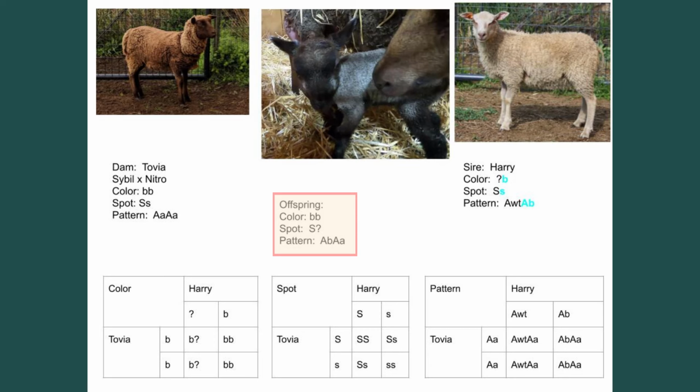The Catmugget ram, so he is Catmugget and he carries no pattern because of his mother being homozygous for no pattern. We don't know if he's carrying spots for sure. Can't really tell based on what we have here. He could be homozygous for non-spotted or he could carry spots, so we don't really know for sure.